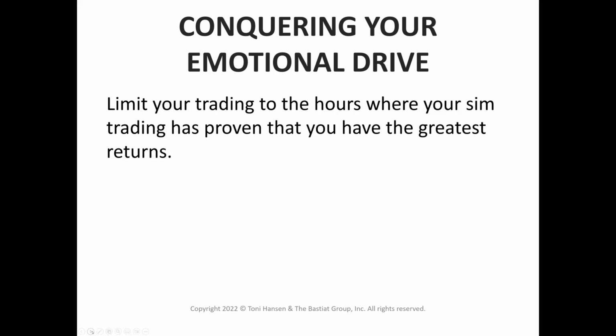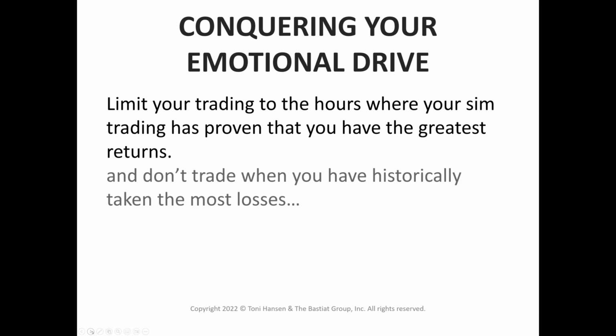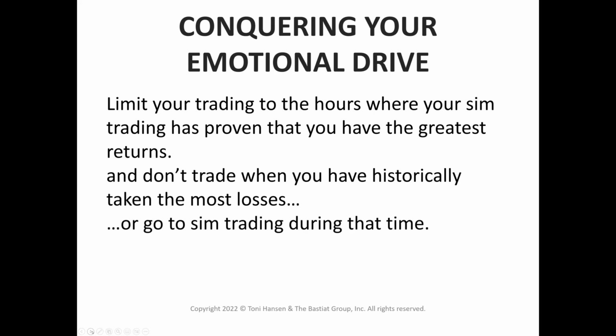Also, limit your trading to the hours where your sim trading has proven to have the greatest returns, and don't trade when you have historically taken the most losses. So look for situations where historically you've had more losses, and if you want to learn to work through that zone, then switch to sim trading.